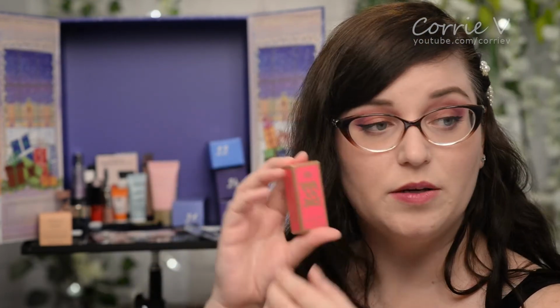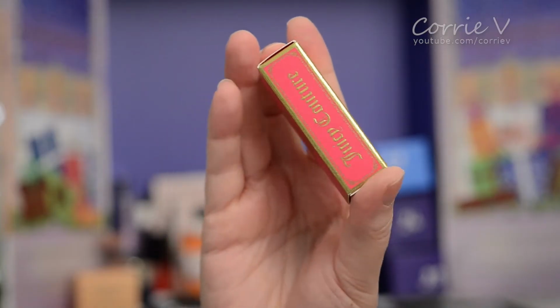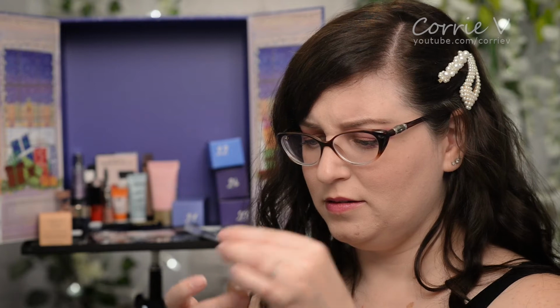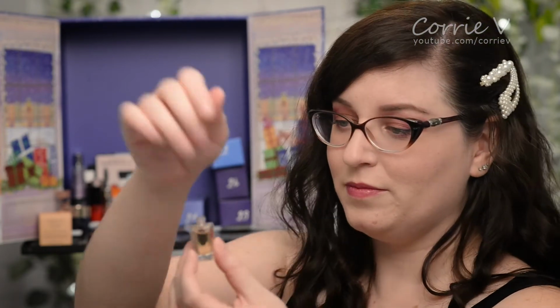Viva la Juicy perfume. This is a little 5 milliliter bottle of perfume. Gorgeous, very like 90s packaging. And what a cute little bottle too. That is adorable. Let's see. Oh, it's a daughter though. It's very fancy.